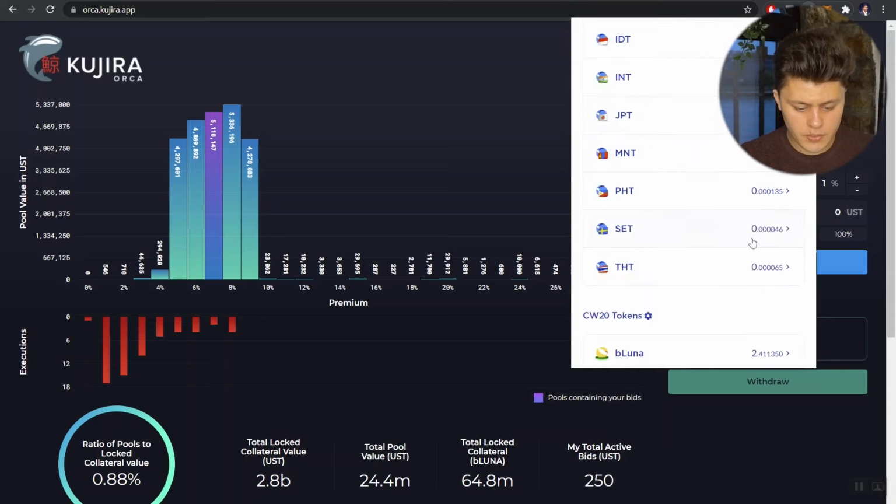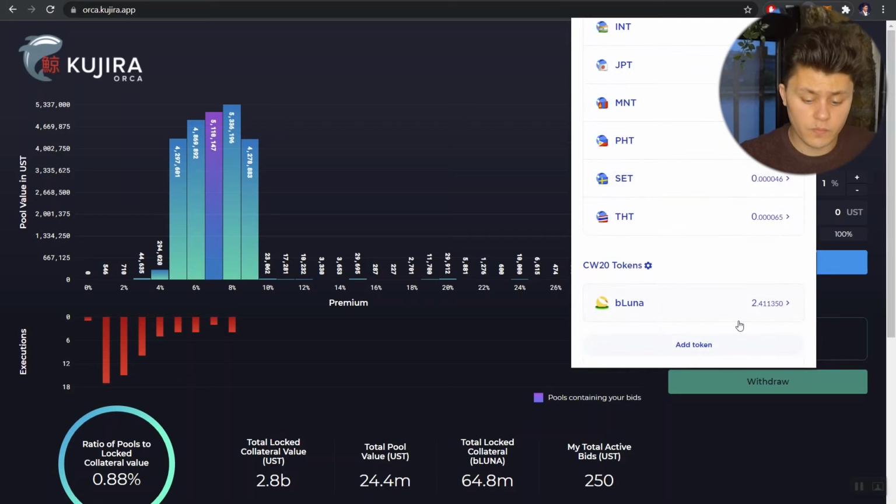It says added. So yes, there you go. Now we do have the 2.411 bLUNA, which we did calculate when we subtracted the fee out of there. We did notice a few errors there. I'm not sure why they came up. So if you do get the same on your end, I guess don't be alarmed since it did work for me inevitably. But we have our bLUNA now sitting here.